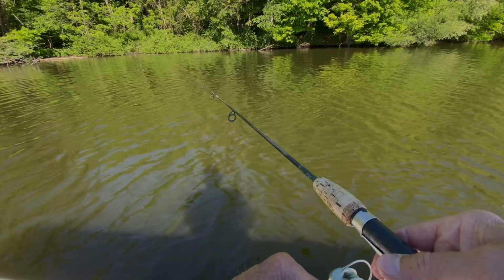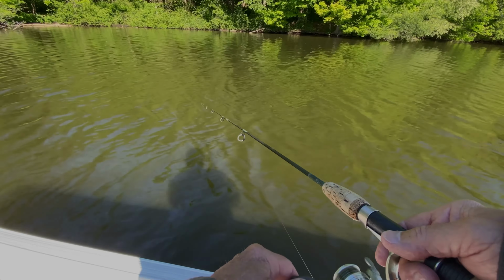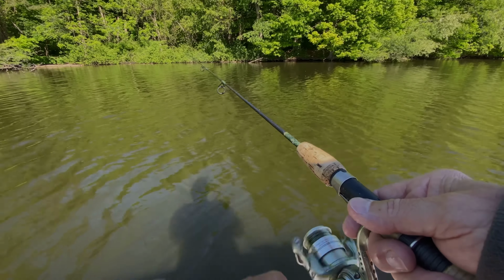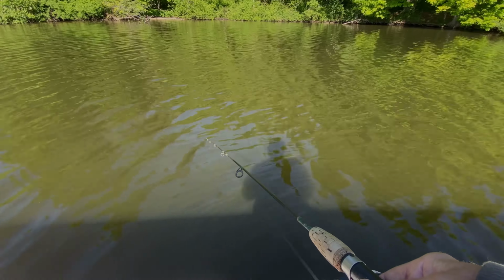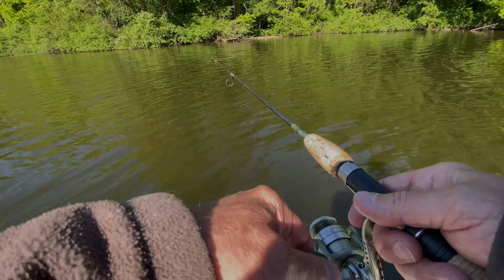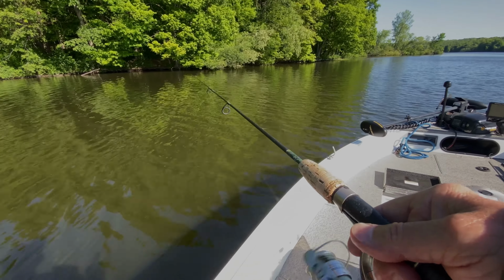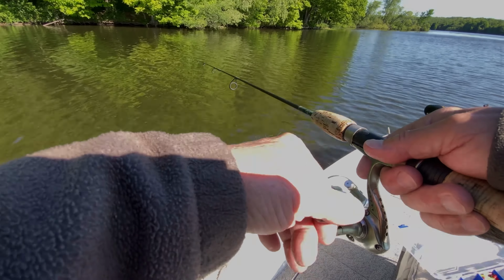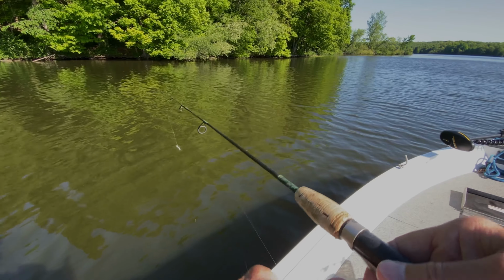So this is a good example of a lull in the action. This happens because the schools swim around. Sometimes they turn on and turn off. So I had this period of time where there was not a lot of hits. Remember, my camera actually ran for 30 minutes straight. I never stopped it. I didn't edit this video other than speed it up and slow it down to show you how the crappies are biting this time of the year on Lake Wilhelm. We have a little lull in the action.